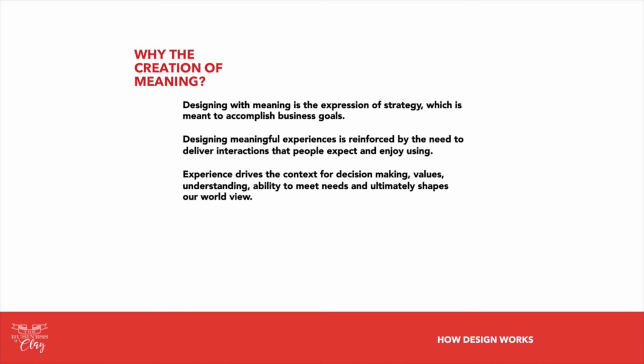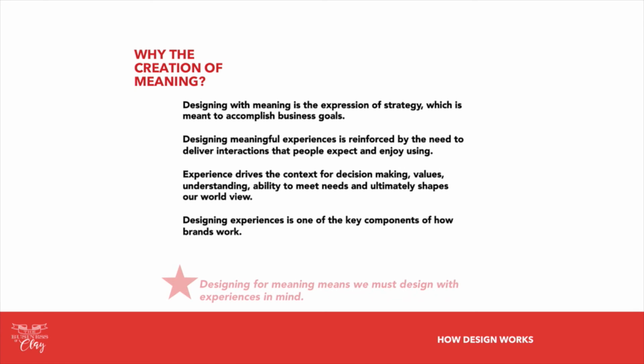Lastly, designing experiences is one of the key components of how brands work. So our takeaway for designing for meaning is that we need to design with these experiences in mind. As potters, sculptors, ceramicists, everyone else in our big clay family, we know about experiences when it comes to our pottery. But when it comes to brick and mortar, online, tents and events, we must follow the level of design experiences the world around us uses and sees.